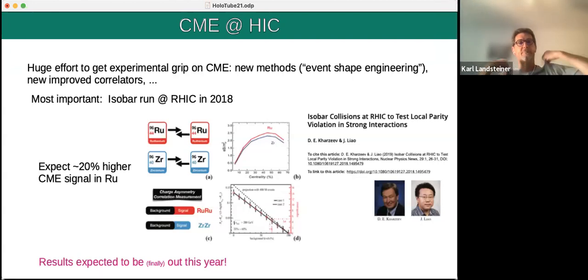And one of the really exciting things to me is this isobar run, which has been performed at RHIC, I think, in 2018. It's finished now. The idea was that you keep basically the nuclear physics, the QCD physics, the same, but you change the magnetic field. You apply more or less magnetic field. The way you do it is you collide two ions which are equally heavy, so they have the same mass number, but the number of protons and neutrons is different. Ruthenium has more protons and zirconium has more neutrons. So ruthenium has more charge and will produce a bigger magnetic field.